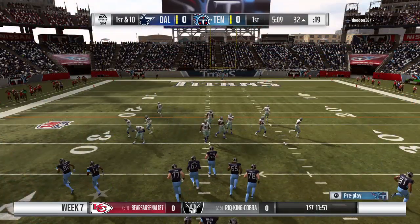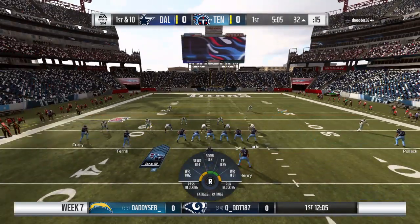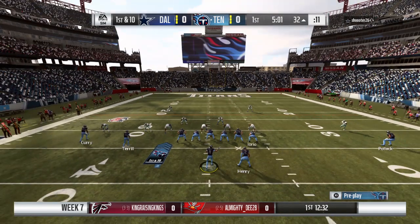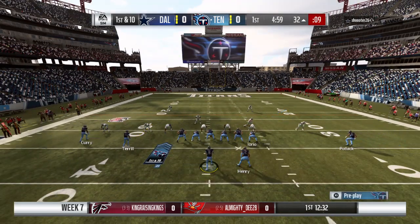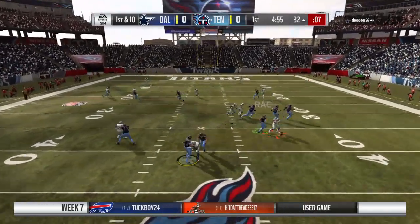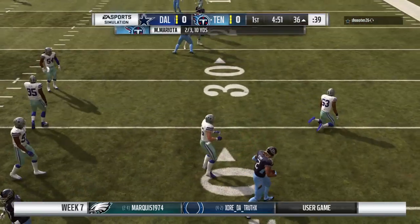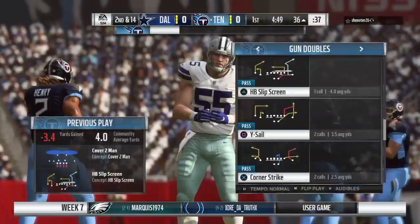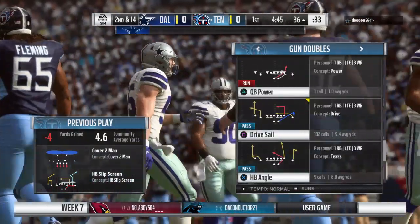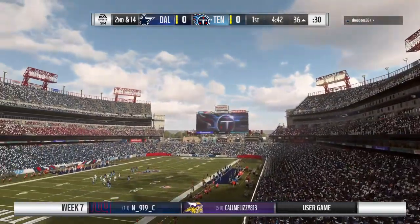From the 32 now, here's 1st and 10. Mariota on 1st down. They set up the screen for Henry. And that play went nowhere. Losing yardage. It'll be back at the 36. That'll wind up going for a loss of 4. And that's going to make it 2nd and 14.